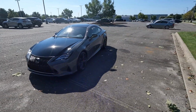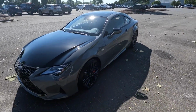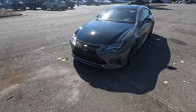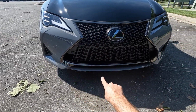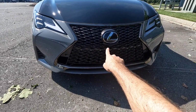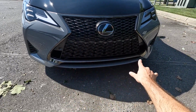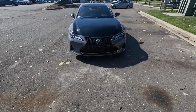So let's start off with that special appearance package. It gives this the gloss black hood, roof, as well as the 19-inch wheels finished off in a dark gray. And up front, this also gets the black chrome for the entire surround for the hourglass design, forward-facing sensor and the Lexus badge. There's parking sensors, plenty of cutouts and inlets too throughout the entire front end to provide this with a lot of cooling.